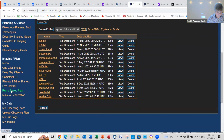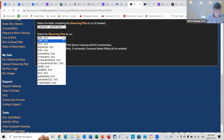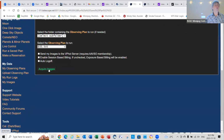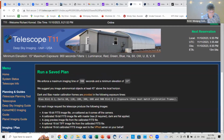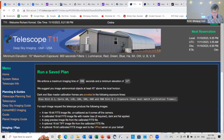So what I normally do to execute a plan is I always just go and run a saved plan. And there's Horsehead. And then I would hit acquire images, and I'm taking pictures. Is that clear enough? Okay. Yeah, there's a lot more to say, but that's basically it.